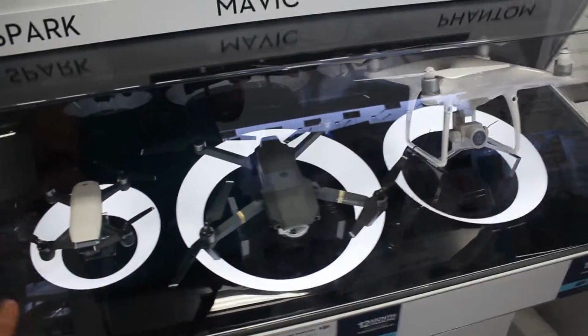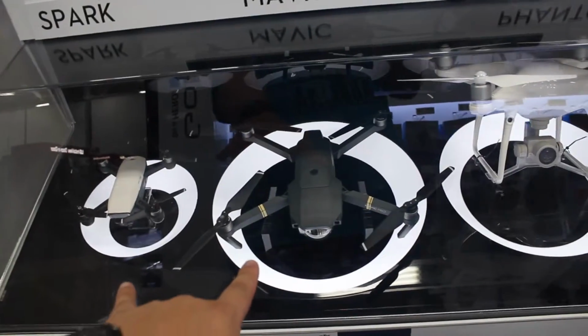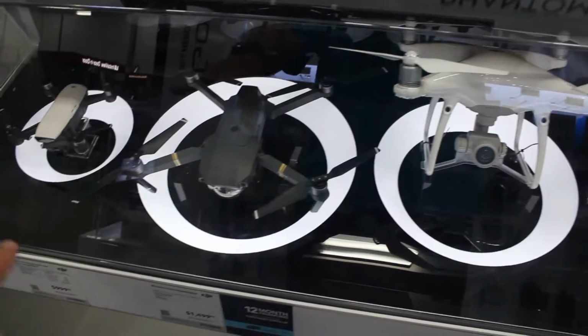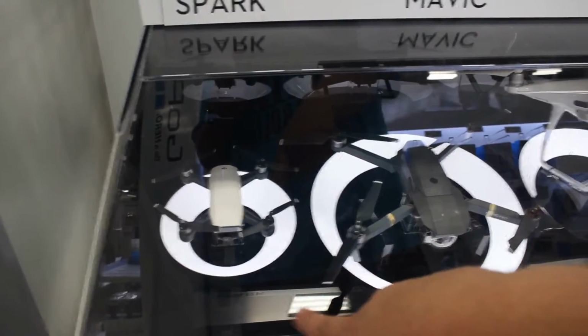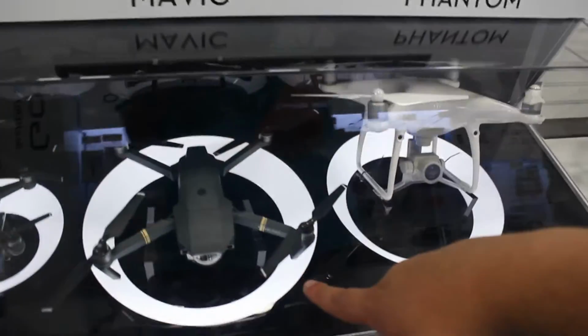So you got $500, $1,000, $1,500. So you got a $500 difference on each one. But they pretty much all do the same thing, except this one doesn't have a 3-axis gimbal, but I think it does shoot 4K. I think so, yes. This has 3-axis. Really good.